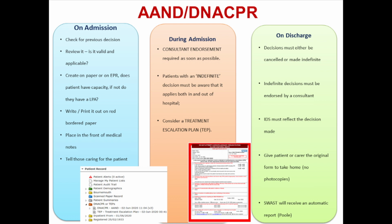This is the copy that the patient will take home with them along with their inpatient discharge summary at the point of them being discharged. If the patient has capacity, they must be aware of the presence of this form before they are discharged home with it. If they don't have capacity, their carers or next of kin should be aware of its existence prior to discharge home. Equally, the form should have been validated by a consultant before the patient is discharged home with it.